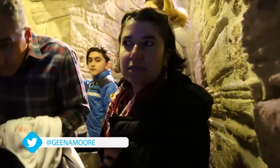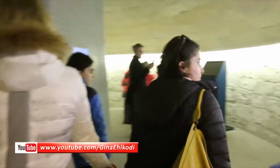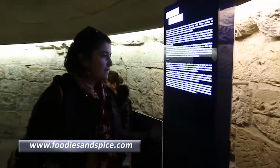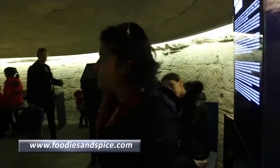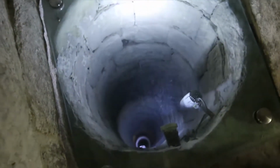And the stairs are really very narrow and there are a lot of people. The walls are 5 meters thick, and the northern side is 31 meters. Okay, so let's go to the second floor. If you just look at the borehole that has been made, the water.